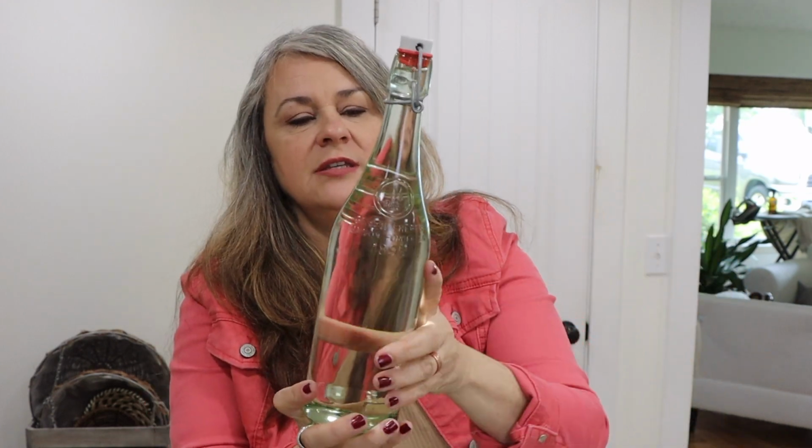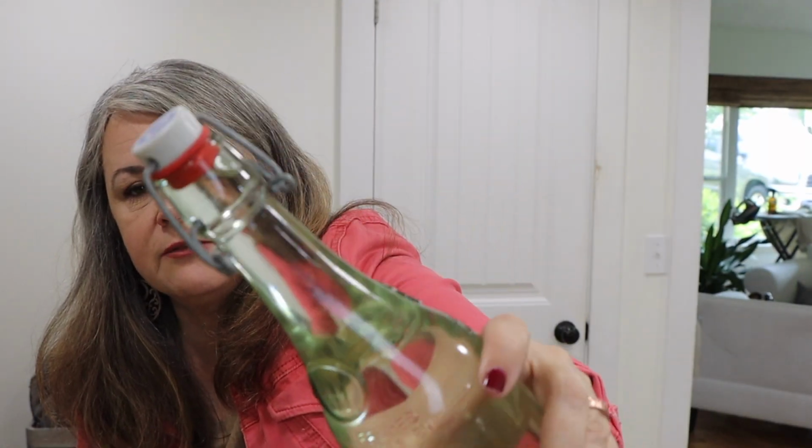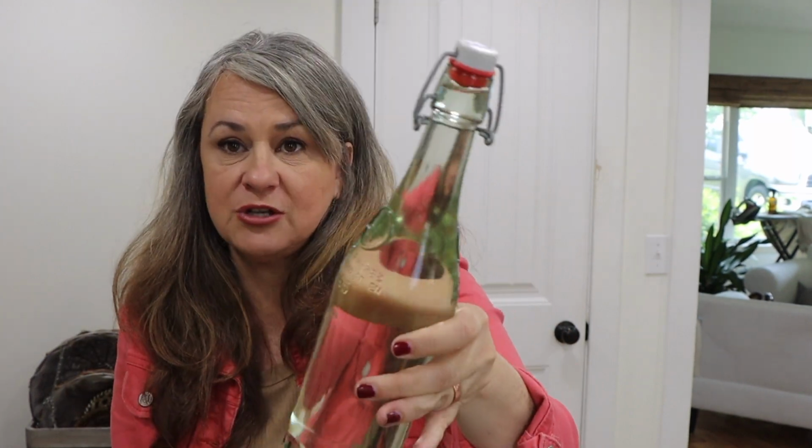And I use this one I just found. You can see it's got some wording and stamping on it, but you can see there's oil in it. I've got my MCT oil in there, and I keep it next to the stove with my olive oils and stuff. So again, practical, but really, really pretty.